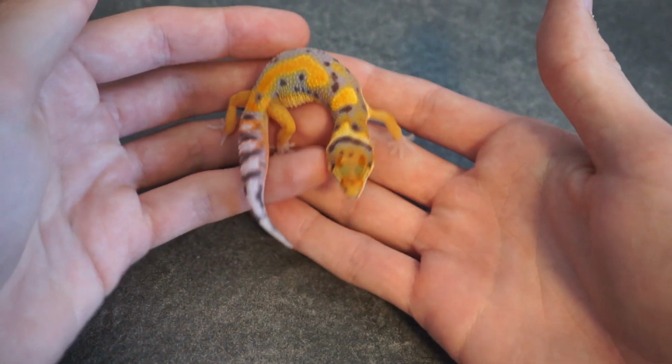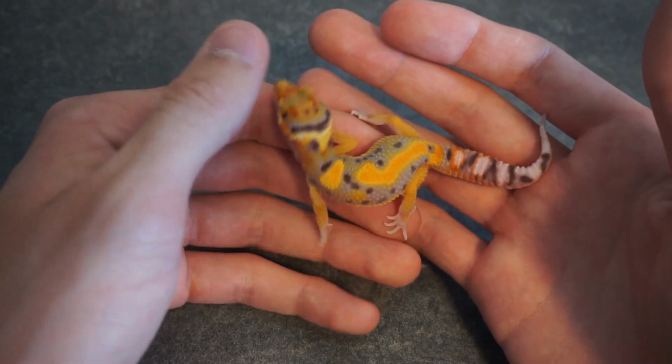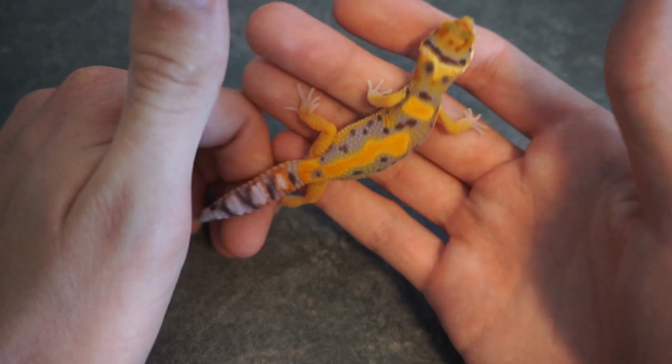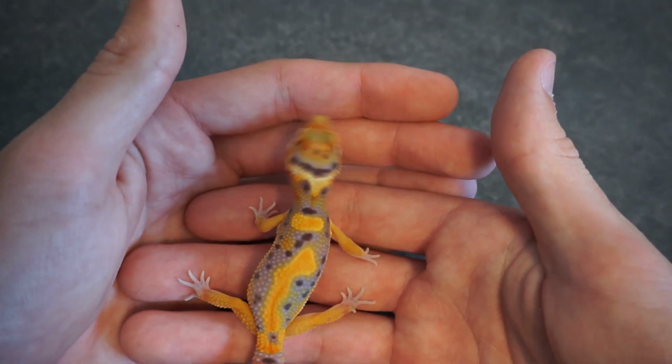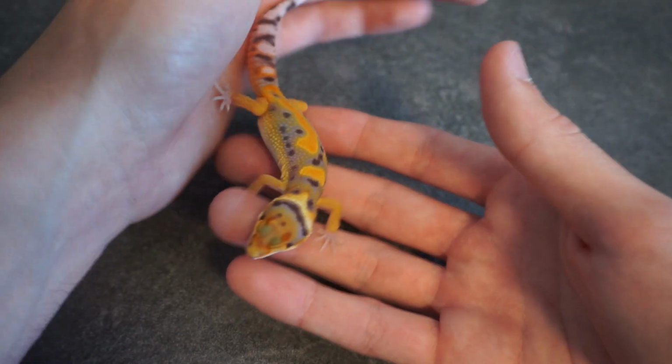Alright, this one has just recently shed, and he looks absolutely incredible as well. Some of the best ones I've produced this season are males, which is kind of funny because I only produced like 5 males and like 20 or 25 females or something, but he is super green. As you guys can see, he's already got some greens coming in.